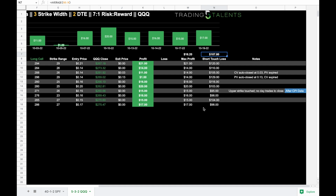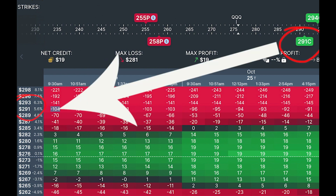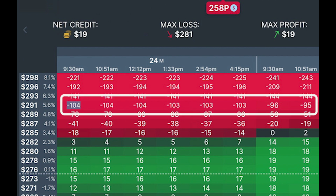And then I am able to look at the table to see, at the exact time that I open up the trade, if the price went up to my short strike, whether it's the short call or the short put, I take the greater loss of the two, and that is my short touch loss. So in this case, it was $120, $110, $105. Whatever the greater loss is at the time of entry, that's what I enter here, average them all out, $107.80. If you look at that table, you'll notice that the values go down over time because of theta decay. So that's why I think the greatest loss, at least if all things are equal, is going to be at the time of entry.